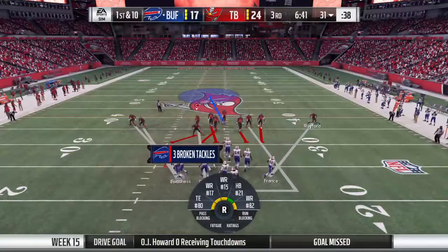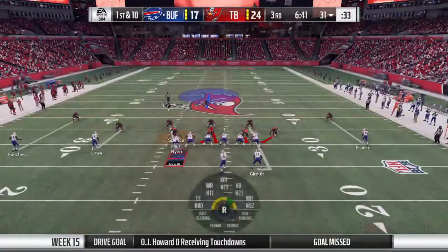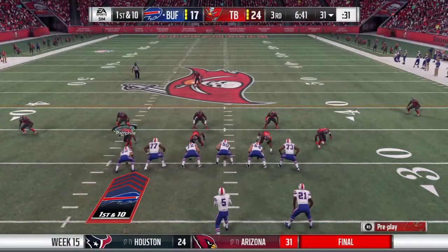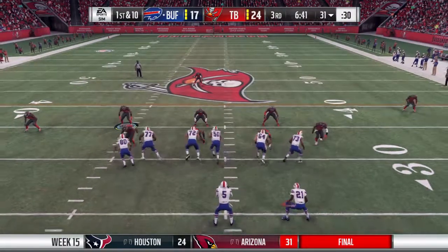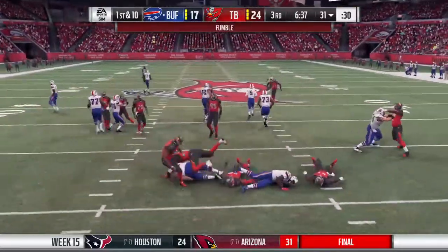They were able to get the stop defensively. Now a chance to turn that into points on the offensive end. Can you imagine what the grease board looks like at the half? Because tell me, that's exactly what they printed up. No, bottled up. Fumble. It's out. It's loose.